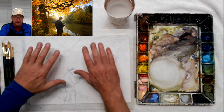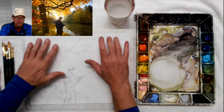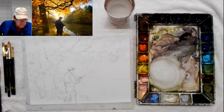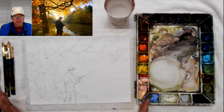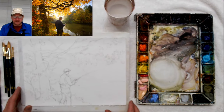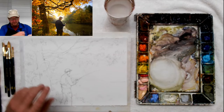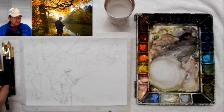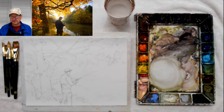You don't have to wet the front if you're not doing big areas, but it'll just lay flat. It's nice thin paper, but now it will not buckle on you. You're using 140 and it'll all be good. I've never done that for you guys, and I was just thinking to myself, why don't I show you guys that? Because if you want to buy lesser expensive paper, I like 300 pound, but this works just as well.